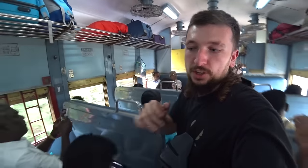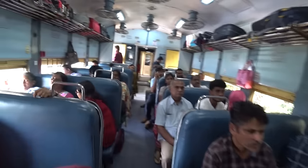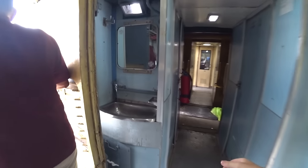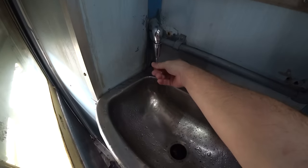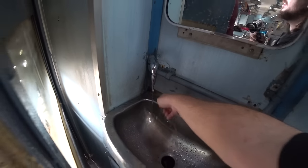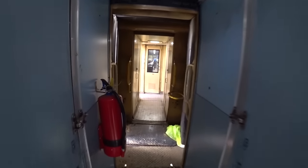Alright, so we're going to head down the train, check out the toilet, and wash my hands. So here we go. It is crowded, but it's not that crowded. Here's the sink, there we go, constantly running. Don't know how you can turn that off and on. And then where's the toilet? So there's toilets here, and there's also toilets here. Oh look, Western style. How do we get in?